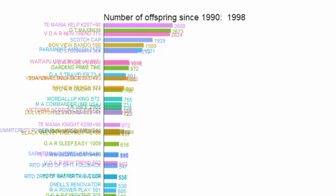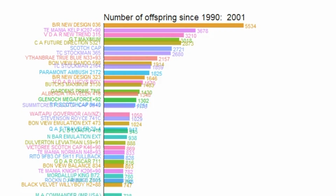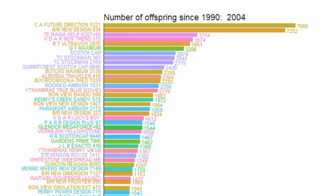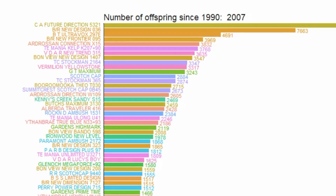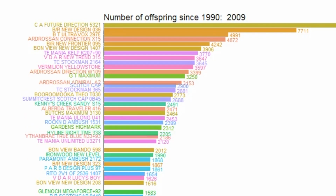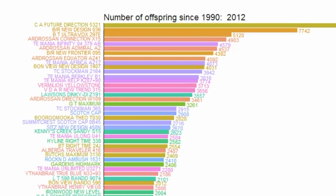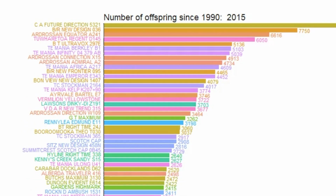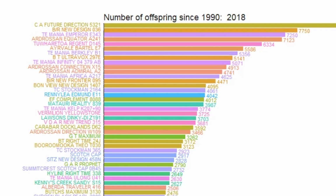And of course, like I expected, Scotchcap was the one having lots of offspring, but Powerplay was the influential ancestor. And he had some sons, GT Maximum, start to become influential, have lots of offspring, but wow, everyone really liked 036. They even liked Future Direction more. And so we see that we had a lot of offspring from these sires that had a really large contribution. They also have many sons that are at the top of that list that have been used a lot as well. And that's where a lot of the contribution for the bulls came from, the sons that have been used.